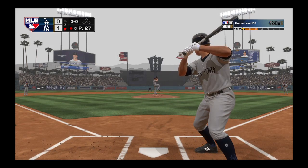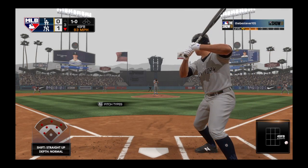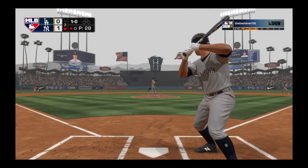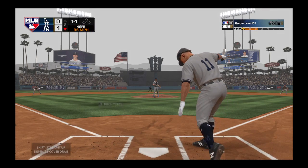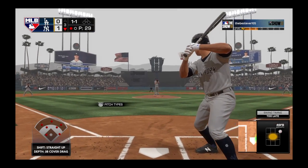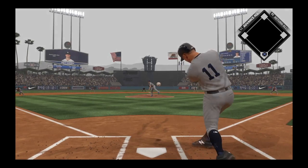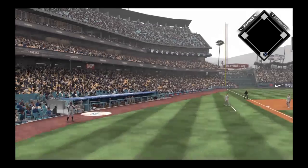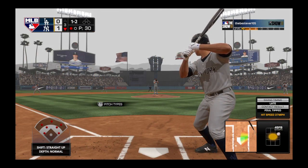Here comes the first pitch. And that's inside for a ball. 1-0. Bases are empty, 1 man out. 1-1. Case in point right there, Matty. We're seeing a trend, the north and south. A lot of pitchers working that elevated fastball and then breaking stuff off in the dirt. We used to see east-west, not the case anymore.